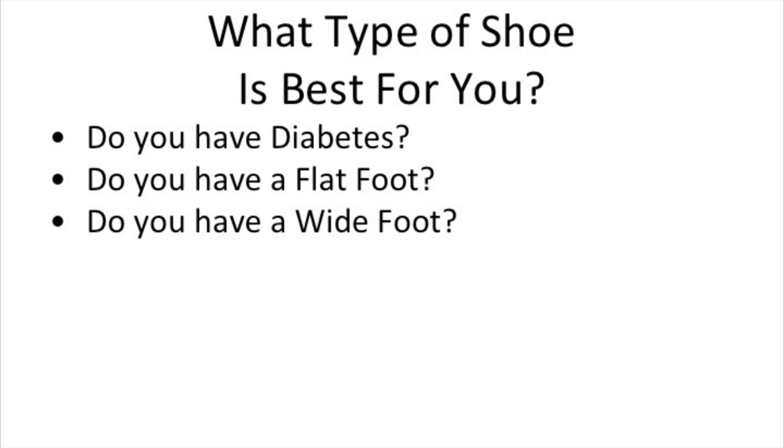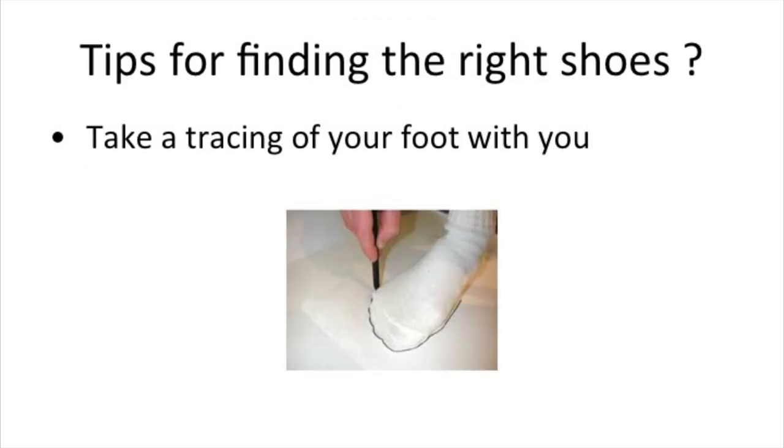So one of the tips that I want to give you for finding the right size shoe is pretty simple. Do you see what they're doing here? This is someone, they took off their shoe and they have their sock on. And what they're doing with this pencil or this marker is they're tracing their foot. This is really important if you have a wide foot. So you step on a piece of paper and you have someone else trace it for you. Then when you go to the store, you take that and you see if it fits in the shoe, or even better yet, you take the shoe.